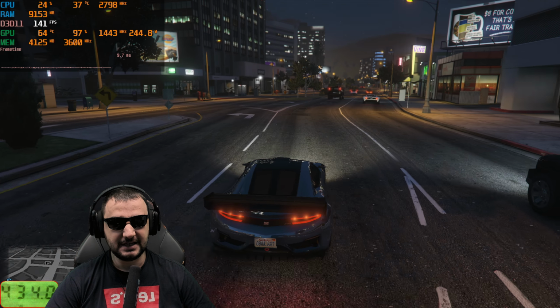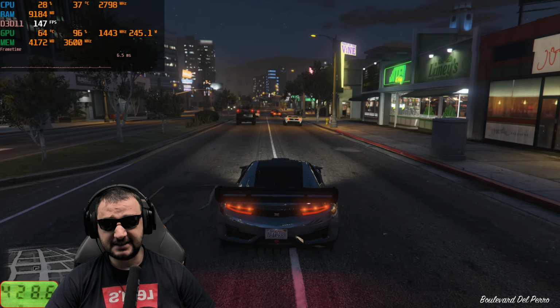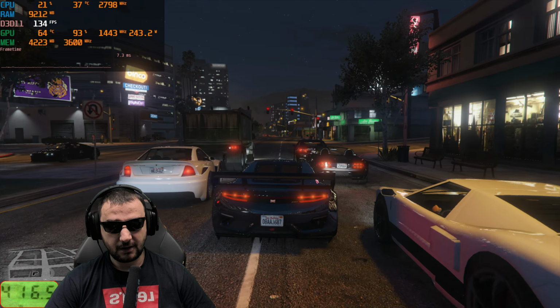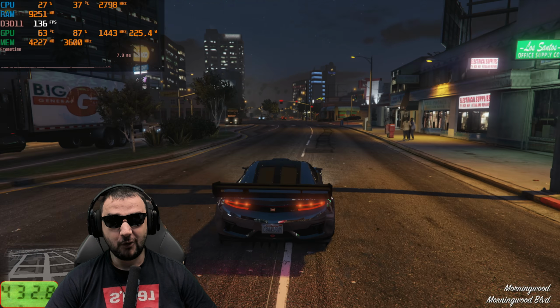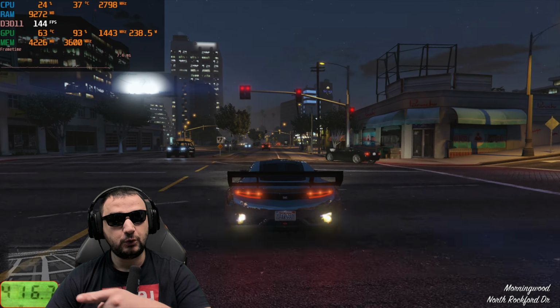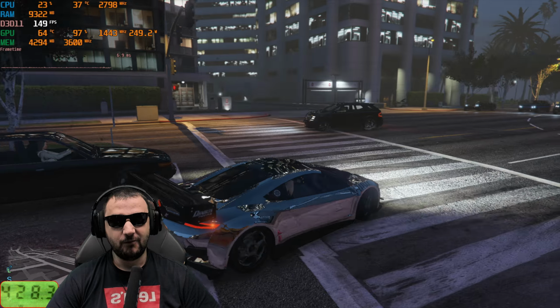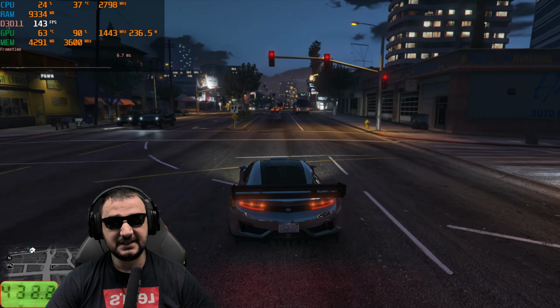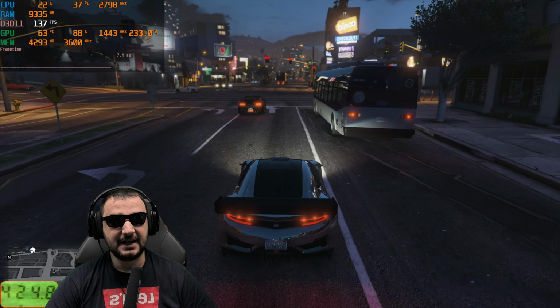You can clearly see that the quality is there, but even the load is there. On the core of the video card, 97% load, 4.2 gig of VRAM, 420 watts consumption from this. 4.2 gig of VRAM, from a video card that has 6 gig of VRAM, I would say this is decent performance and how it's being utilized.